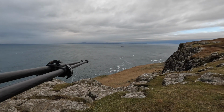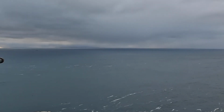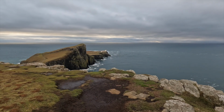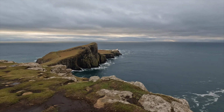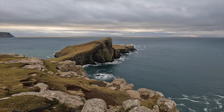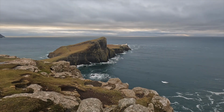So there's a tanker coming in there, not quite sure where he's going, and there's another tanker out there as well, and then we've got this viewpoint. So I'm just going to set my camera up a wee bit closer to the edge, not too far. There are places to take photographs down here, but honestly the wind's really strong and I'm not going to take the risk. So what I'll do is I'll set my camera up.